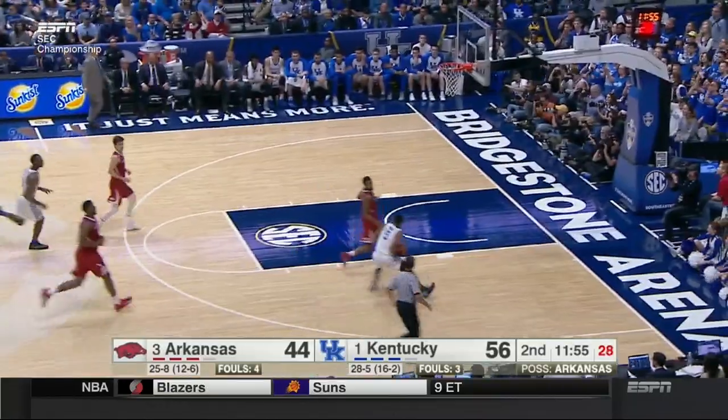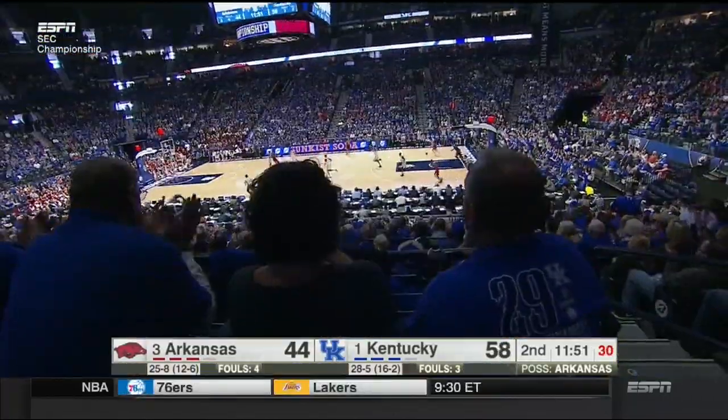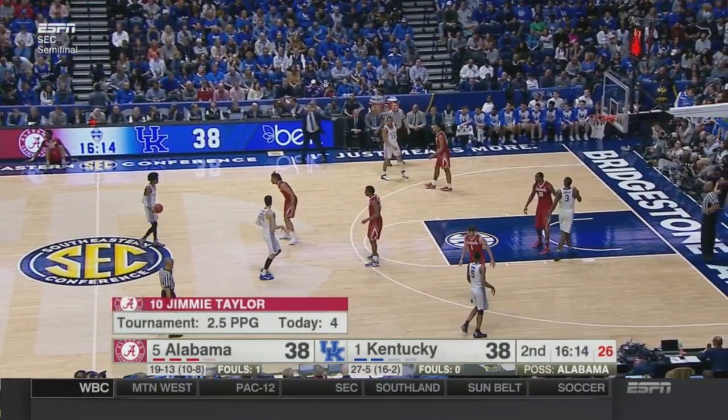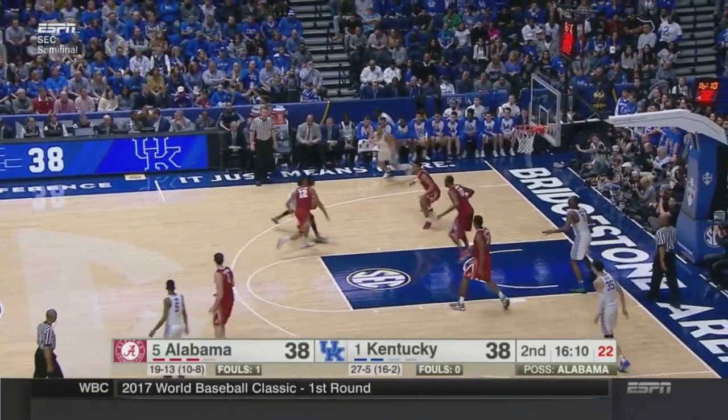Cats have numbers. Monk on the go. Transition. Score. He's terrific in transition. We're tied up at 38. Taylor gets the deuce, but what a great look inside off the double team. Great interior passing. We got a good one, buddy.